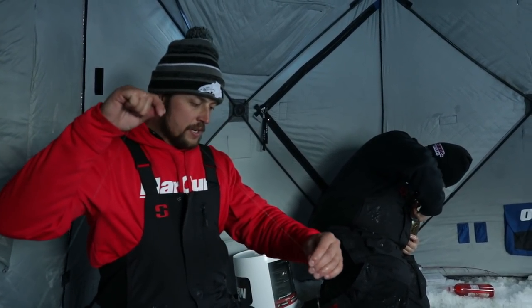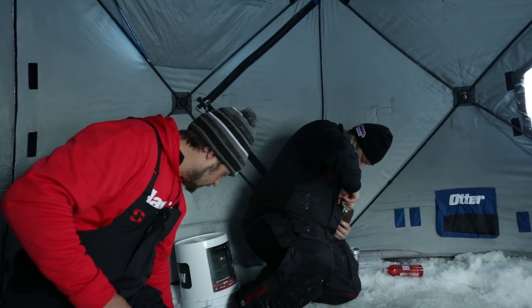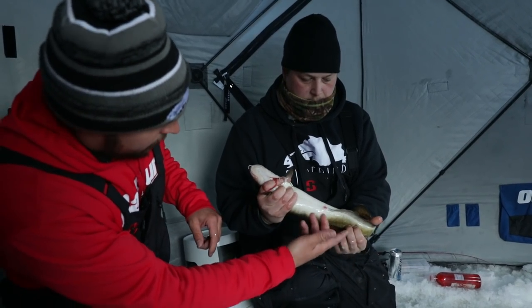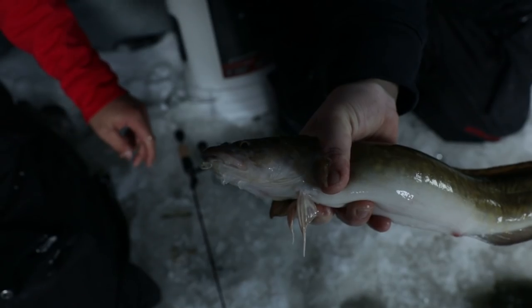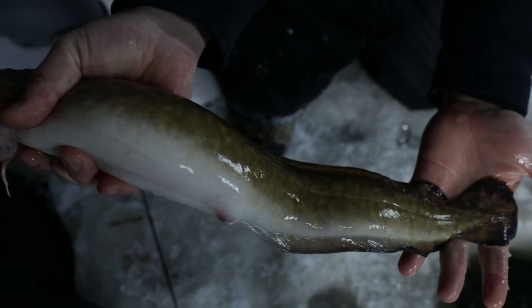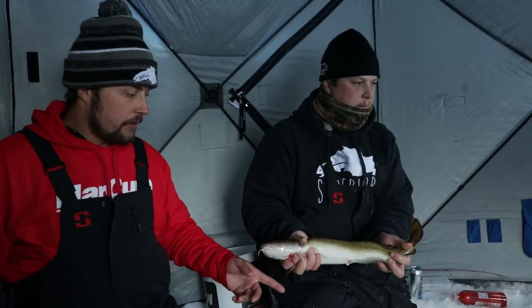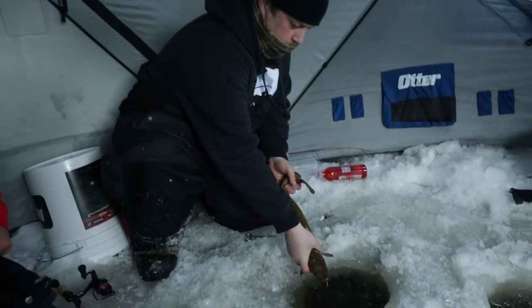That one hit you good too. Oh, yeah. Mine just clobbered me. Yeah, and you can see him, well, it's gone now, but he's milking. So these fish are actively spawning right now. That's why fishing is so good, especially during the daylight right now. So let's get him back.